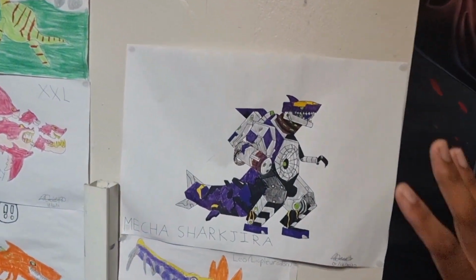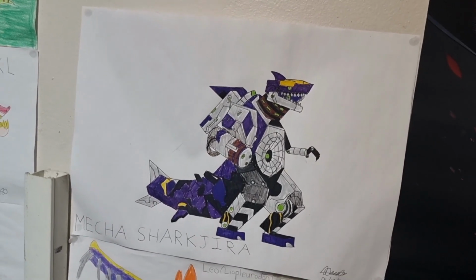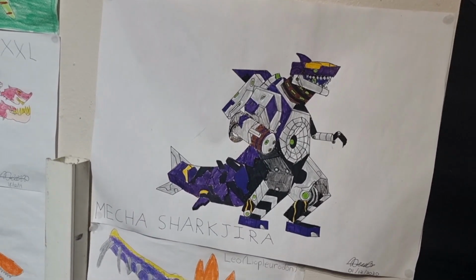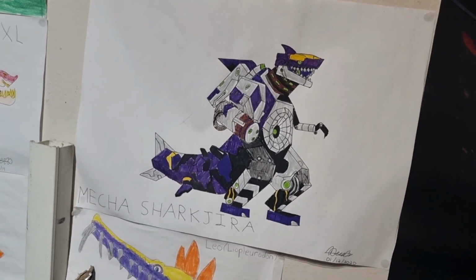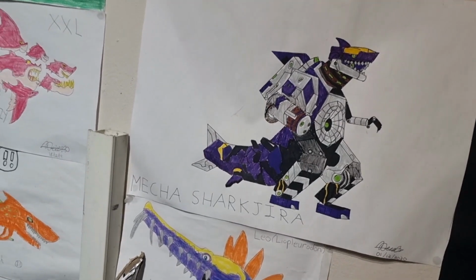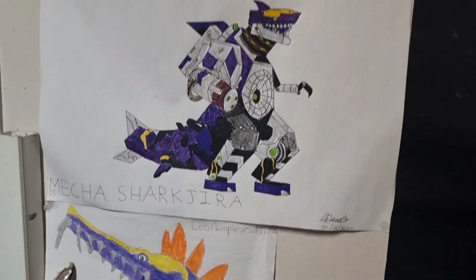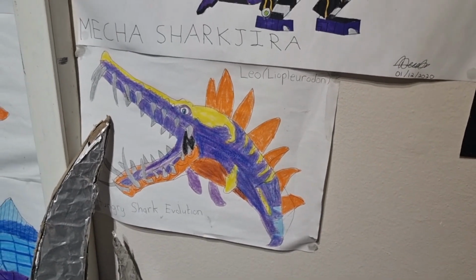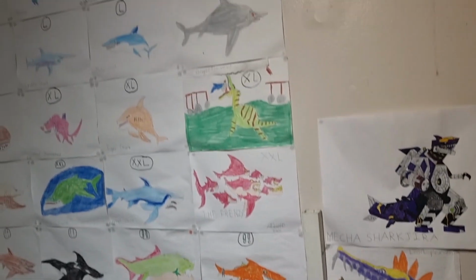This Mecha Shark Jira was actually posted on their Instagram. Hungry Shark posted it on their Instagram, for the one they used to post, like art on Mondays. So that was really awesome that they showed my drawing. This was Leo that I put it on from Hungry Shark Evolution. Obviously this was the Hungry Shark wall.